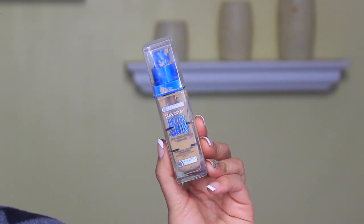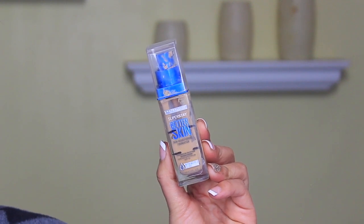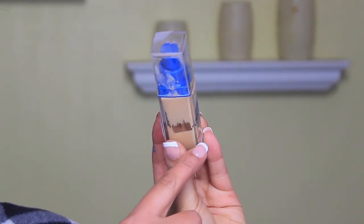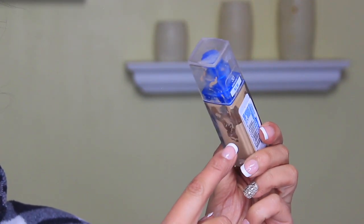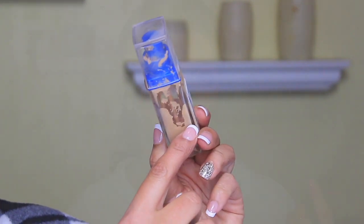I really, really do. Now, the next product is the Maybelline Superstay Better Skin. This is my holy grail foundation from the drugstore. I've been trying different foundations from Physicians Formula, from Rimmel, but I think my problem is that I can't find my perfect color. So I am taking this foundation everywhere with me so I can kind of see the color.